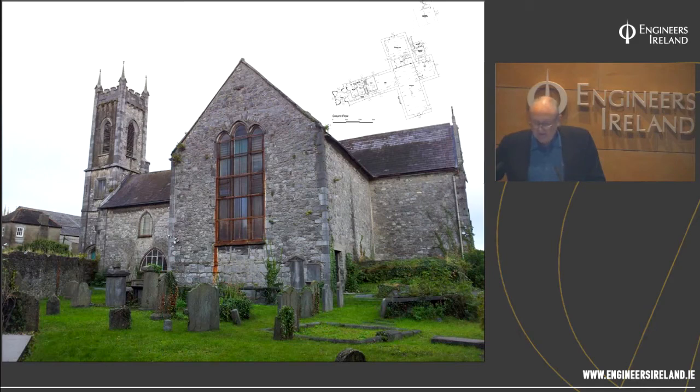At first glance, this looks like a fairly typical Irish church, like a solid box with a 19th century tower. But even without much knowledge, I think there are subtle indicators that it might not be all that normal. There are a lot of older features in it, and the proportions, I think, are quite strange.